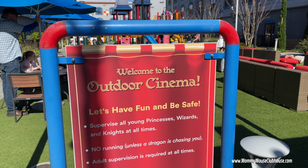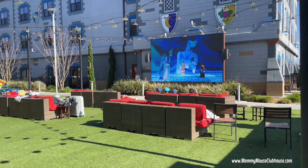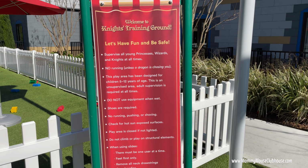Right next to the pool is an outdoor cinema with couches and chairs that face the large screen. We saw the Lego movie playing there twice, as well as other Lego videos. Also in the courtyard was a larger playground for older kids and a fenced-off area for smaller children.